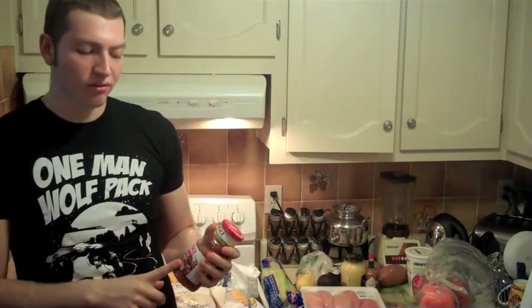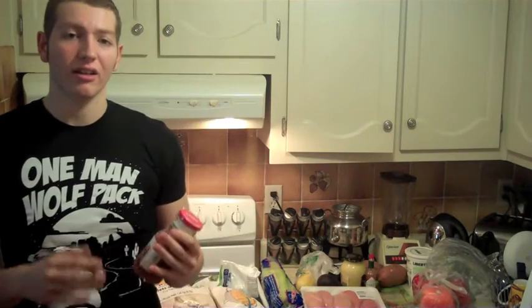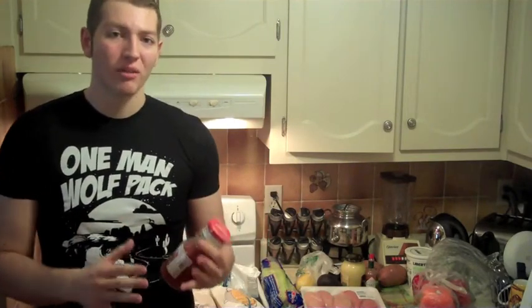Not that expensive. Just get any kind of salsa. Make sure you look at the label. A lot of them have added preservatives and fillers. You really don't want that. Those are going to add up to your empty calories and they're going to work against you.